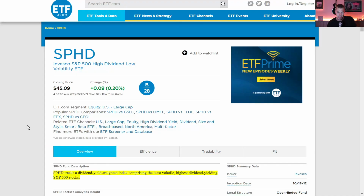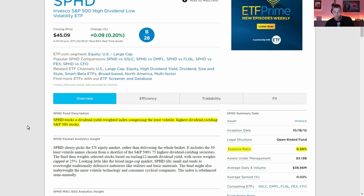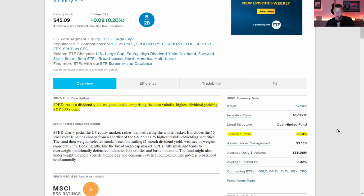Coming in at number 11 is the SPHD, Invesco S&P 500 High Dividend Low Volatility ETF. You want high dividends and you want low volatility, this is the one for you. They give it a B rating. SPHD tracks a dividend yield weighted index comprising the least volatile, highest dividend yielding S&P 500 stocks. It was created in 2012.